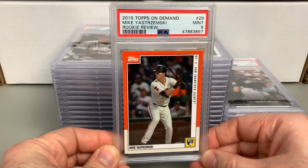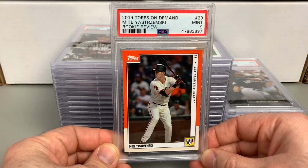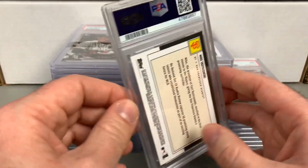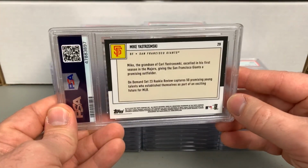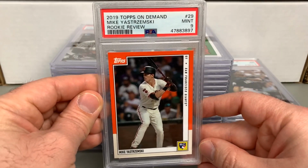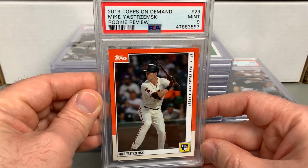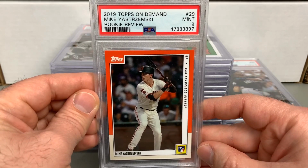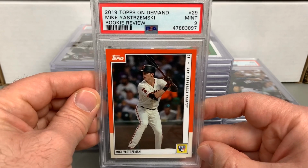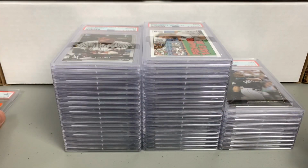So first up, we got a 2019 Topps On Demand Mike Yastrzemski rookie review, Mint 9. When I sent this in June, obviously Yastrzemski was super hot in the hobby. He is still unbelievably popular. Definitely one of the popular rookies from 2019. So cool looking card. Definitely looks sweet in the PSA slab.